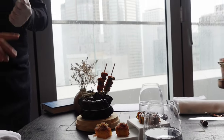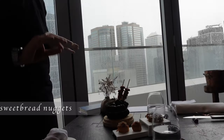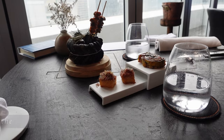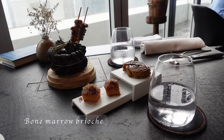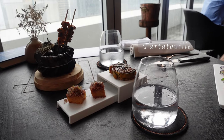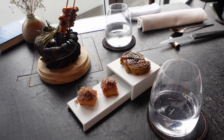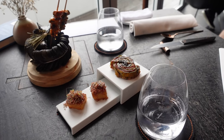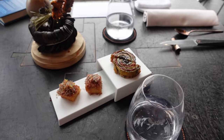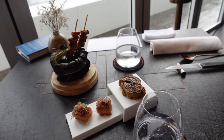For the second premises for this lunch, we will have the lamb sweetbread nuggets. This one will be coming with the egg white, geranium mayonnaise and edible flower. We will continue with our bone marrow brioche, cooked like a French toast with pigeon and caviar crust, and we'll finish with our ratatouille with the eggplant caviar, zucchini, bell pepper and tomato. Important to finish with the ratatouille because it will give you an umami flavor important for the next course. The ratatouille that we do is with the pineapple tomato stuffed with the ratatouille, made in a kind of other version.